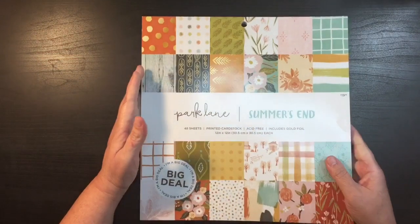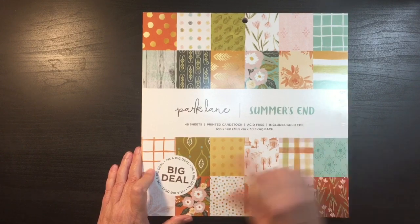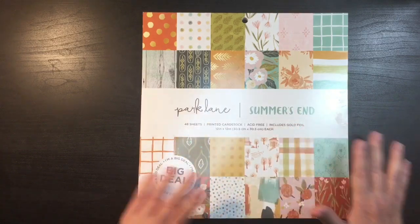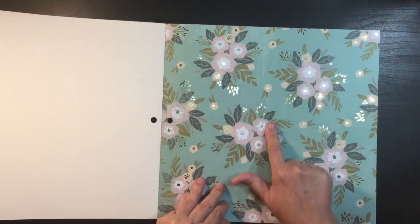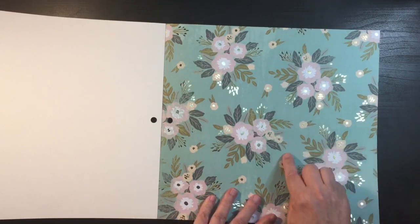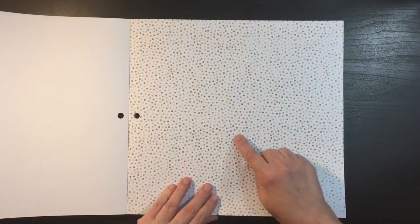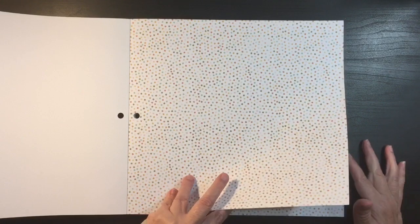This one is Park Lane Summer's End. Again, it's another one of the $19.99 big deals. So there'll be two patterns of each, and these include gold foil. I love this one. Again, I could see this one being fussy cut out, but I do love the blue background. Really nice polka dot with browns and orangey colors, teals and pinks.